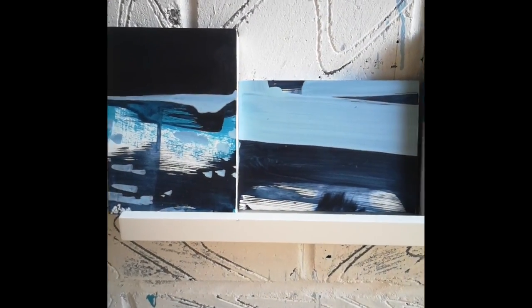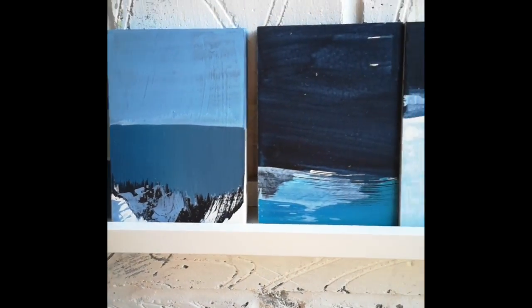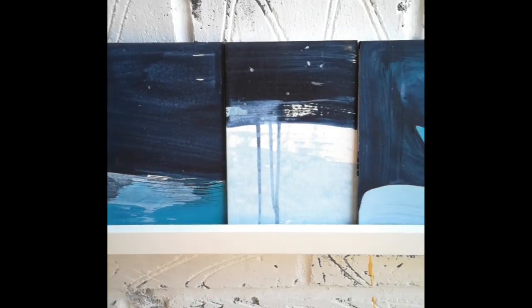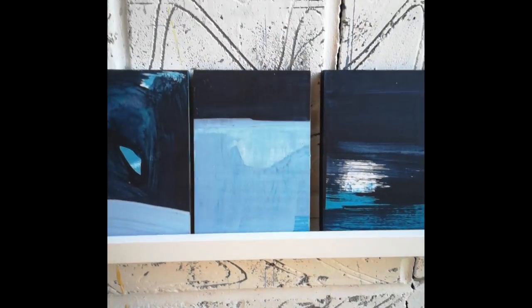Hello everybody. I thought I'd show you where I'm up to with my new collection called Shore. 18 pieces in total, and these are just a few of them. And as you can see, I just quickly scanned this with my mobile phone, and these aren't all finished. Each one is 7 inches by 5 inches.